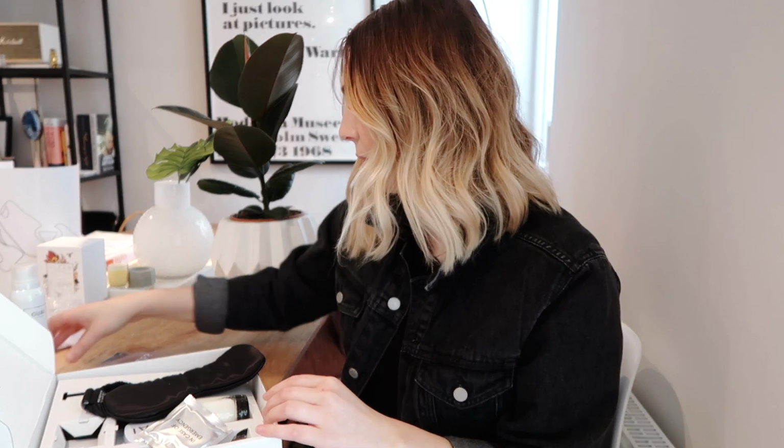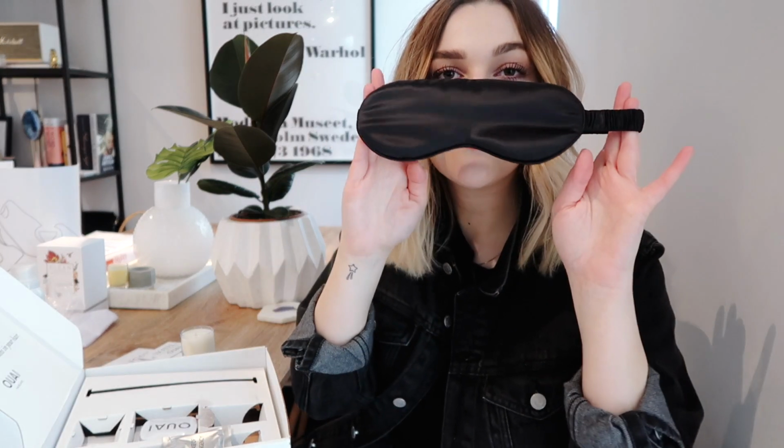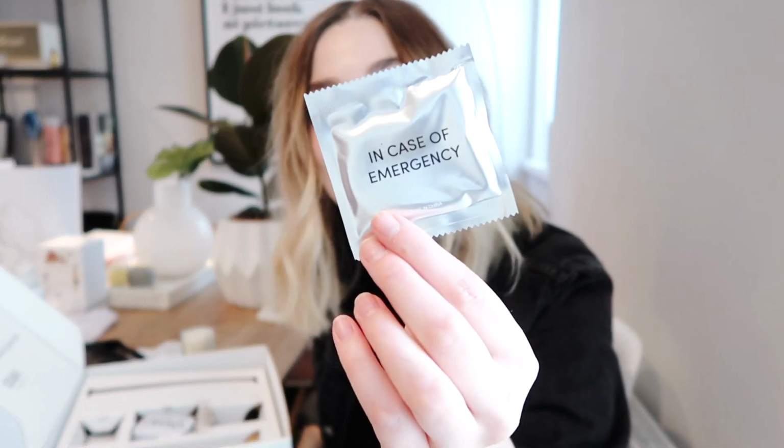That could be cool. There's also an incredibly smelling candle in here, which kind of smells like the Way products. It'd be so good if they actually brought these out. That would be an amazing candle to have. Love that there is an eye mask in here. I actually sleep with one of these every single night, so that is going to be super useful. And there's also this little, in case of emergency, hair ties.